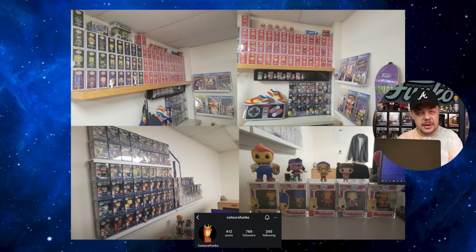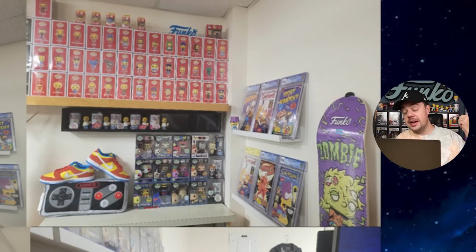Colors Funko, he's a big Simpsons fan like myself. We're always sending Simpsons things back and forth that we find with Funko or other different figures. I love your display. I gotta say, the Zombie Bart skateboard deck right there, I have one right behind me right here. Gotta give a shout out to that.